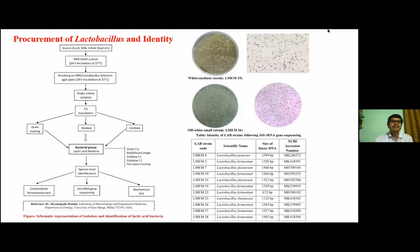After getting the pure culture, we have used one test which is known as TSI, triple sugar iron. In this test we can see whether H2S production is taking place or not, and whether the three sugars, glucose, lactose, and sucrose, are fermented or not. Then we proceed for gram staining and spore staining. These are the main characteristic tests to define the probiotic lactobacilli. Then we followed oxidase test and catalase test.